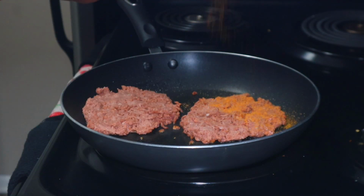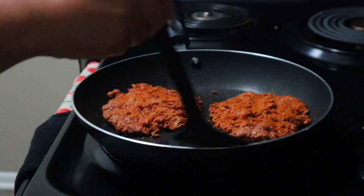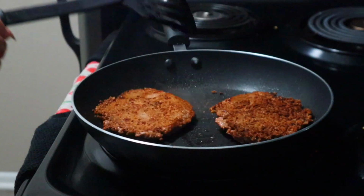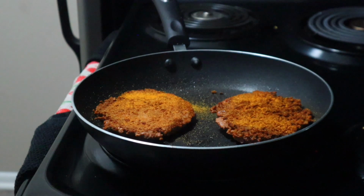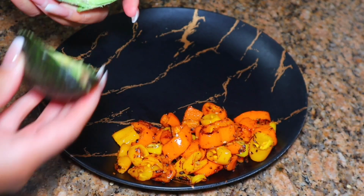I usually intermittent fast every single day, and I only eat 2 meals a day for the most part. Sometimes I eat only 1 meal a day. So if I were having 2 meals or just a dinner type of meal, this is something that I would have to be able to keep myself full, but also remain in a calorie deficit, and just my version of a healthy alternative for dinner.